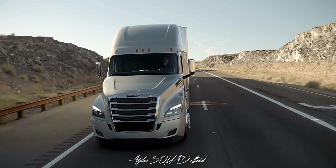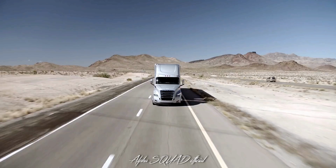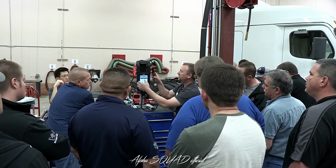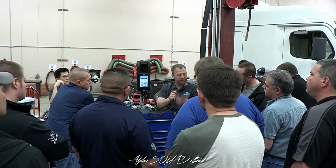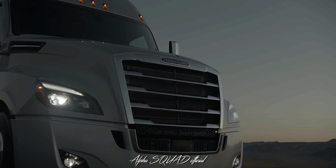Freightliner engineers met with technicians to gather their input and opinions on ease of maintenance, highlighting areas for potential improvement. This approach to learning what could work better from techs on the front line with their hands on wrenches and diagnostic tools helped build a better truck. I've worked on other brands, but they're nothing compared to what the Freightliner is. It's just been a great truck. This is a completely different truck. It's revolutionary.